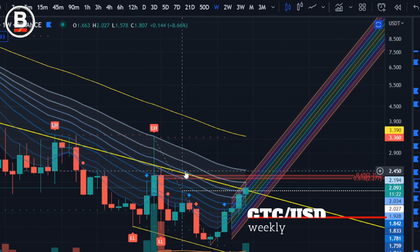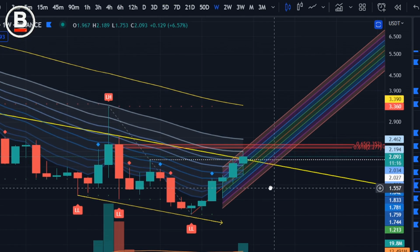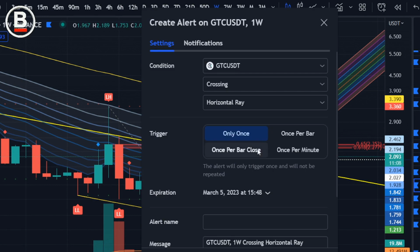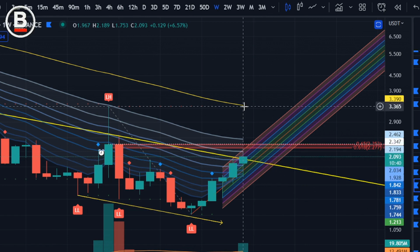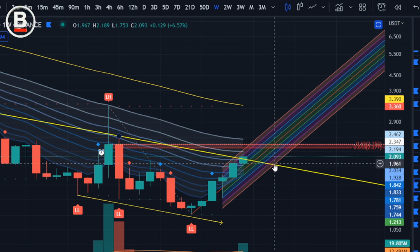Gitcoin, we kind of have this trend line that we are potentially breaking through over the rest of this quarter. We do have an alert for when this crosses up. We get a close at the end of the weekly. We'll move this up to here. Ultimately, we're going to want to see a move up over this trend line, correcting off the 50, turning this trend line into support.